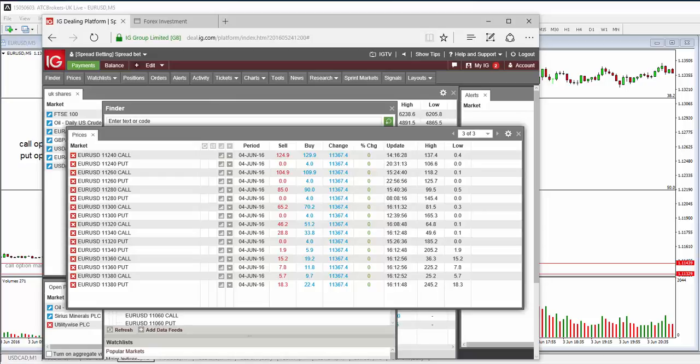They're actually pricing this as a 70% chance of us staying in the market. So while the opportunity to make 3,000 pips on us coming out of the EU is very, very slim, unfortunately, there is still a chance. Okay, so that's all you need to know.